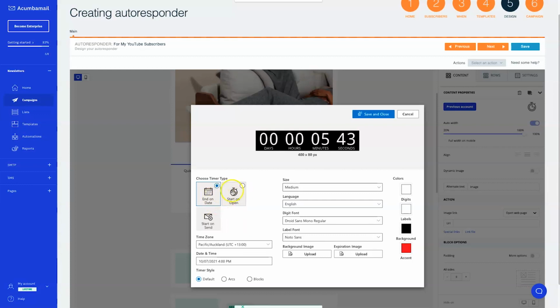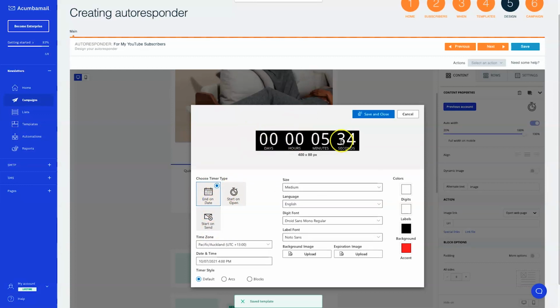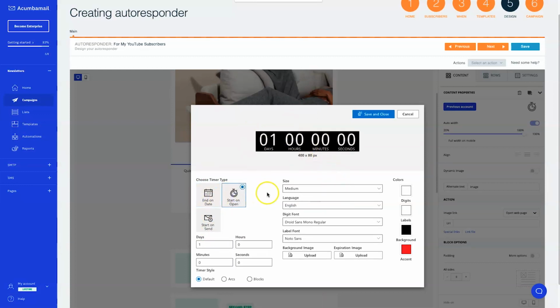But you can choose end dates here, start on open. So if you want it to open on a certain date, and you can start on send. So it's all pretty cool. So this could be a timer for like a launch. This could be like an urgency type thing, and this could be an urgency of when you want to send it, right? So as soon as they open it, the timer can start, or as soon as you send it, the timer can start.